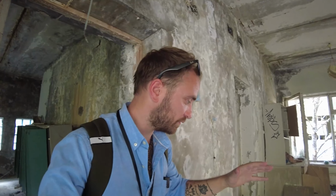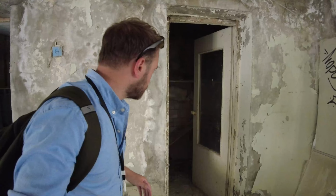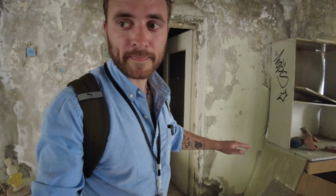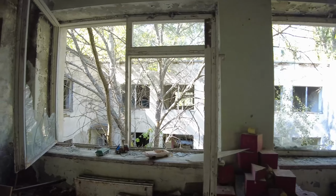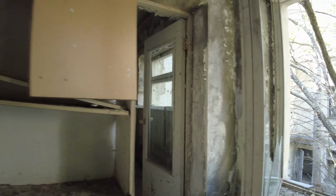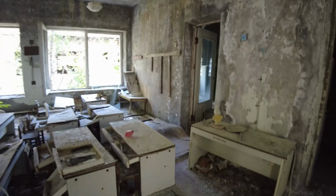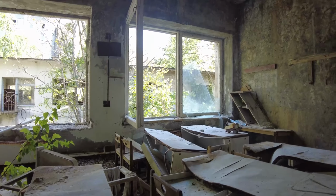So as you can see, I'm in one of the old abandoned kindergartens, and that's the bathroom. But between all the beds, the school area, and all the toys, you really get a sense of how quickly everything was abandoned here. Another cleaning area for the children. And look, the decaying toys just still rotting here.